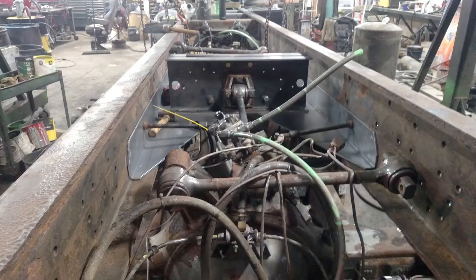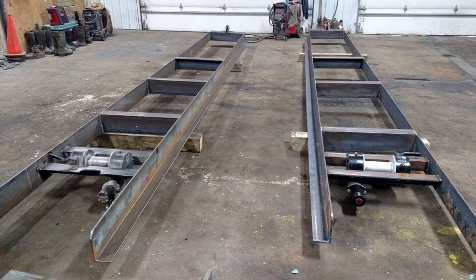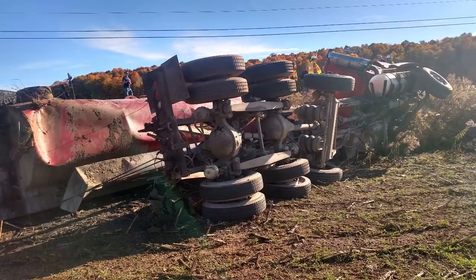Bought the new lift axle. I had to buy a new hoist. We built brand new frame rail to slide the tanks and the boxes on and off. The tank got bent up pretty good. Now the tank, we only lost maybe a garbage can's worth of manure out of that tank when it went over.